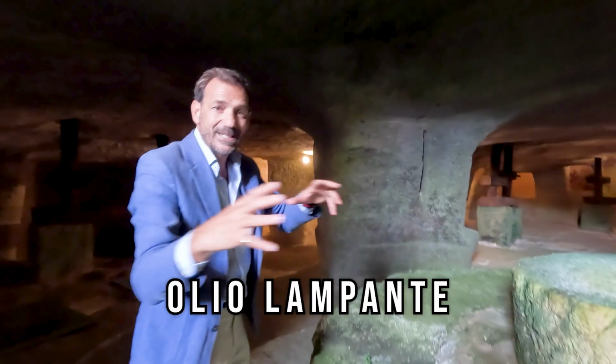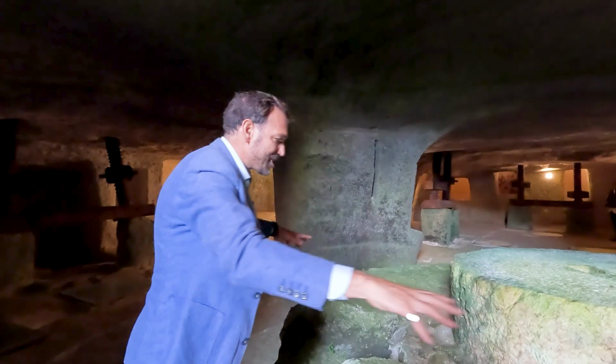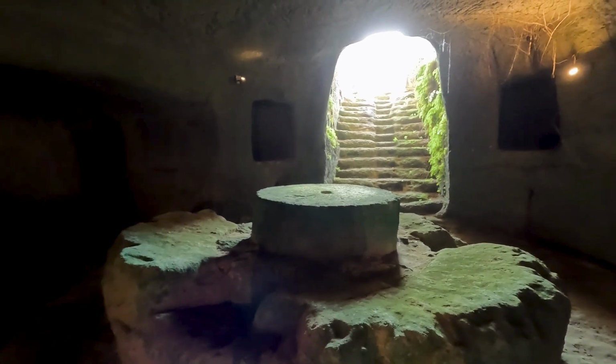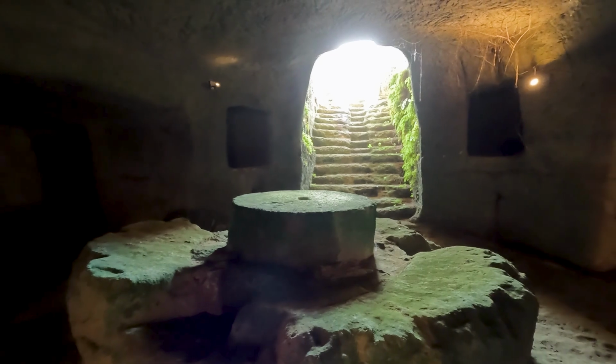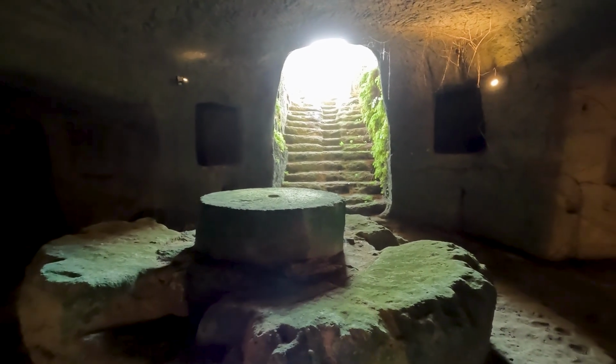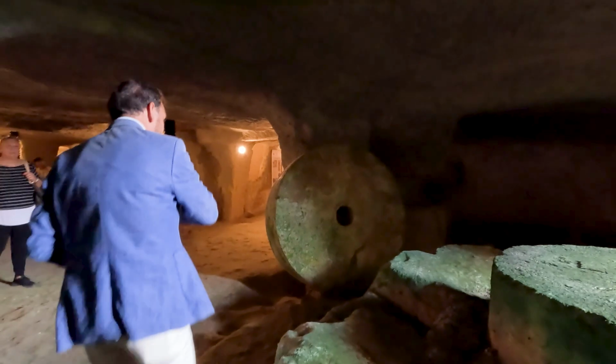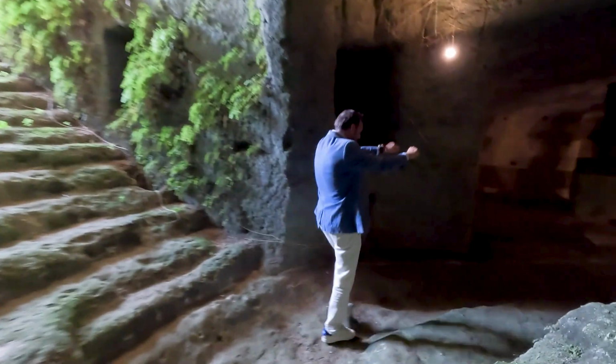The olives were taken and put onto this massive area, and as you can see, this incredible stone. This stone was brought in, it wasn't dug here because this is limestone, it's very soft. So that stone there and that stone there was brought in, a completely different type of rock. And donkeys would do a 4-hour shift going around.